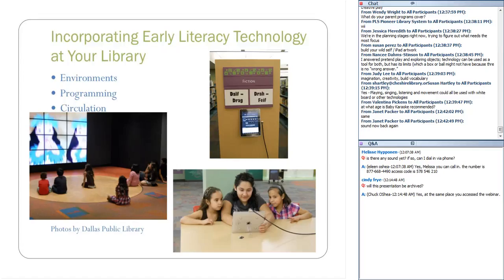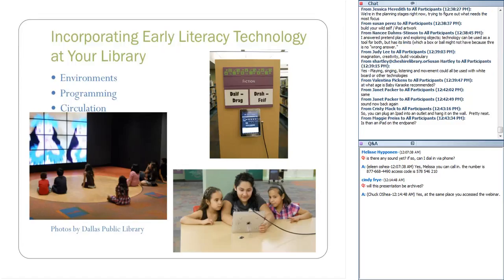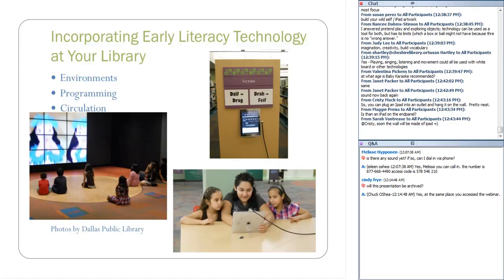We can also incorporate technology in our libraries through circulation. And this will also help break that digital divide, as we talked about earlier. The ALSC blog has an excellent article posted about circulating iPads, which is referenced in the bibliography, which you have available through this presentation. The article does a much better job than I ever could explaining the ins and outs of this exciting endeavor.